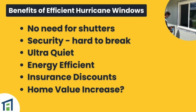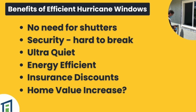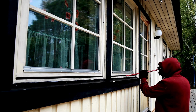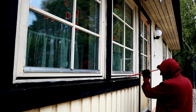I had already touched on security, but the hurricane glass is really hard to break, so it can deter burglars and people trying to get in the home. And actually, on the last night of me moving out of the home, someone did try to break into the home with a crowbar. I found the marks on the doors. Luckily, they did not try to get through the windows, but it did end up happening.